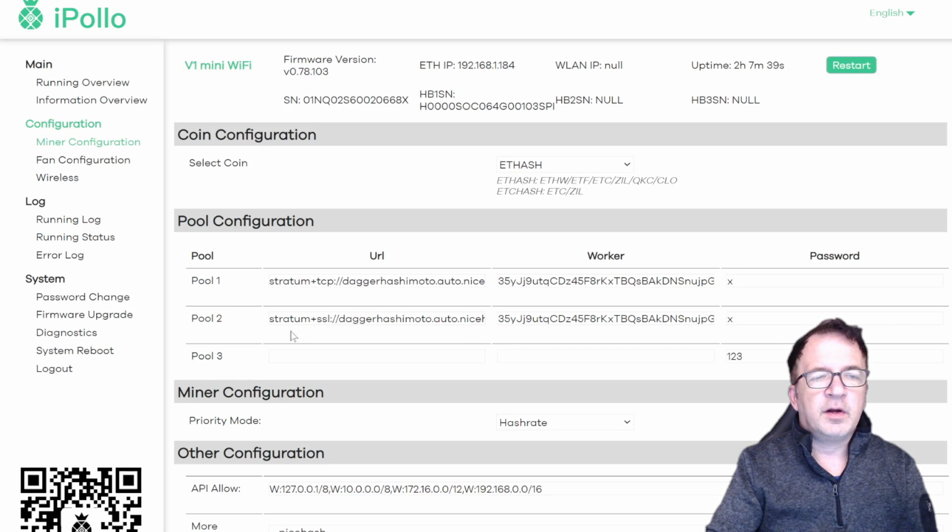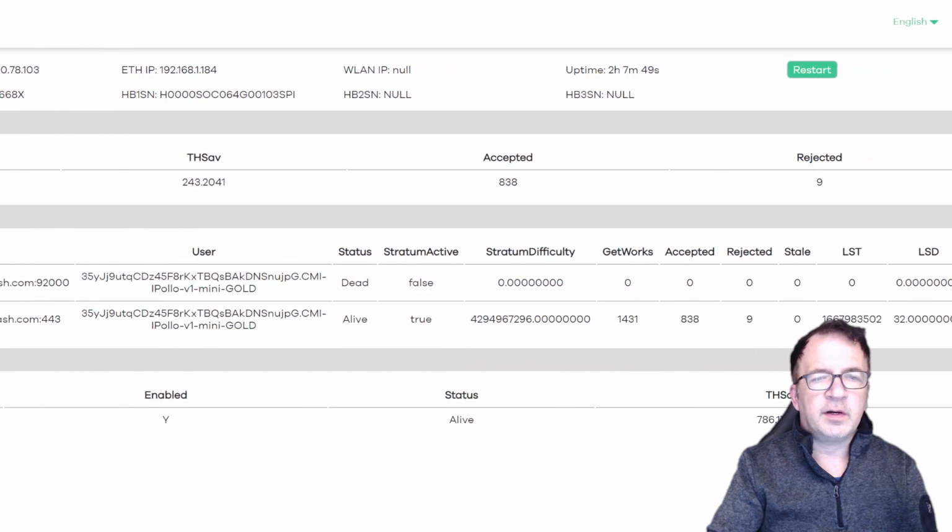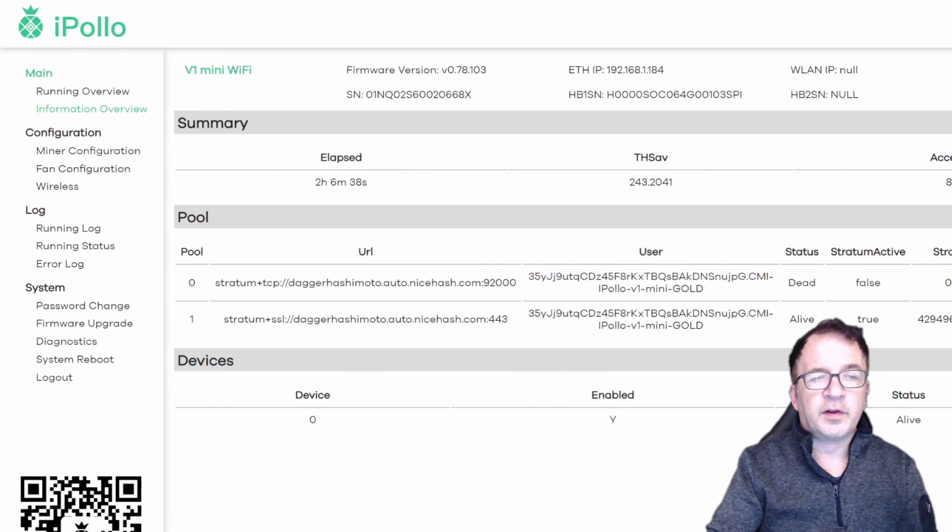And in here, you can see Stratum plus SSL. This is, I believe, the one that's working right now. Let me just look at the pool. Yes, you can see the SSL one is the one that's alive and it's running really great. And I'm only getting 9 rejected shares out of 838 so far. I've only had it up for a little bit.